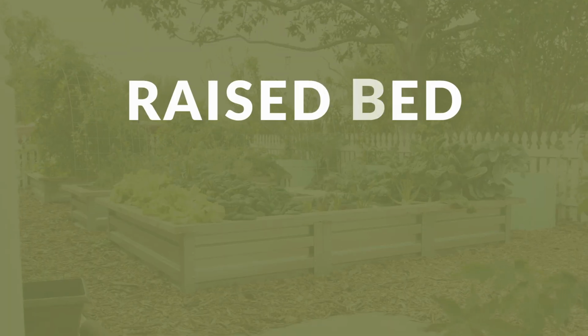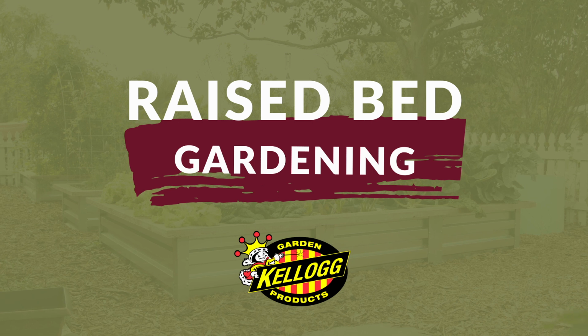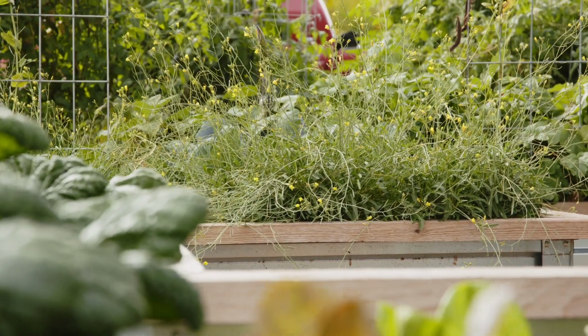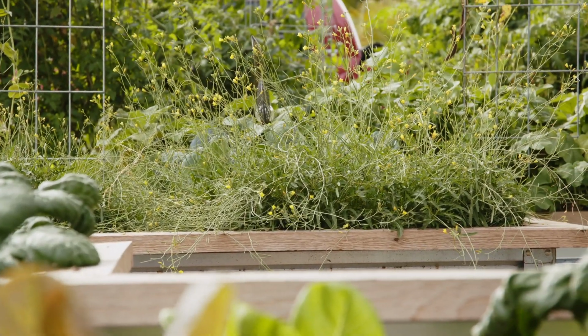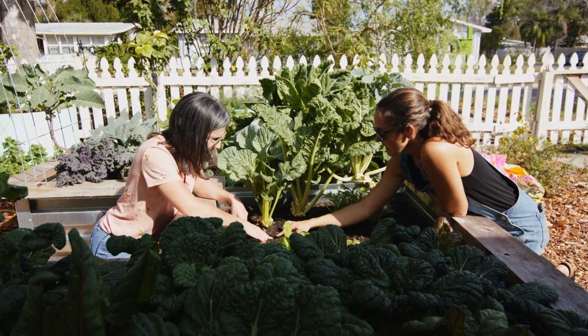garden. And one of my absolute favorite ways to do that is growing in raised bed gardens. No matter where you live, what climates you live in, raised bed gardens solve problems for everybody. One of the biggest benefits is allowing you to bring in really high quality soil.